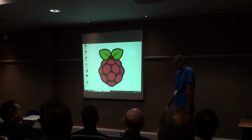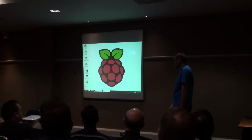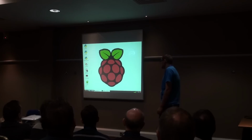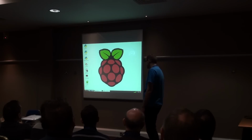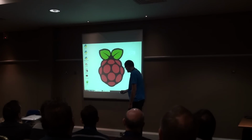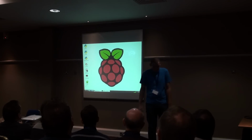It takes a while to start up. Remember, it's only a 700 meg processor. If you turn on turbo mode, it will go up to a gig if possible. And once it is running, it looks quite good. These will not be there by default. That's just because it was at my home one, which is running all the time. That's ARS stuff running at the bottom all the time.